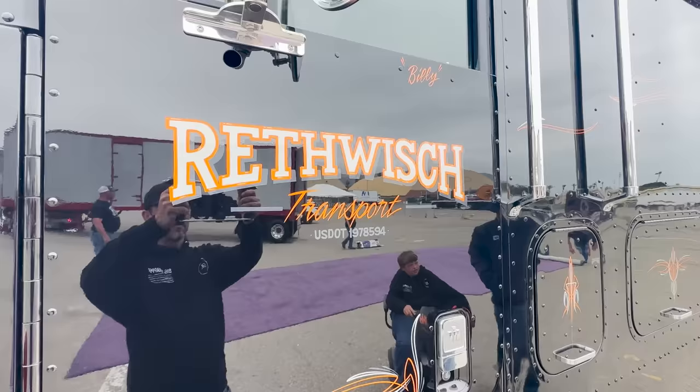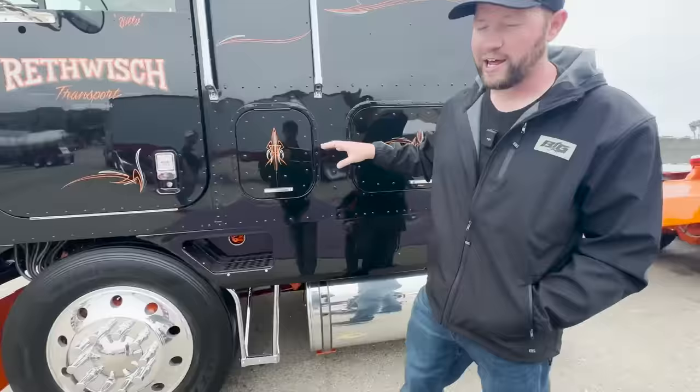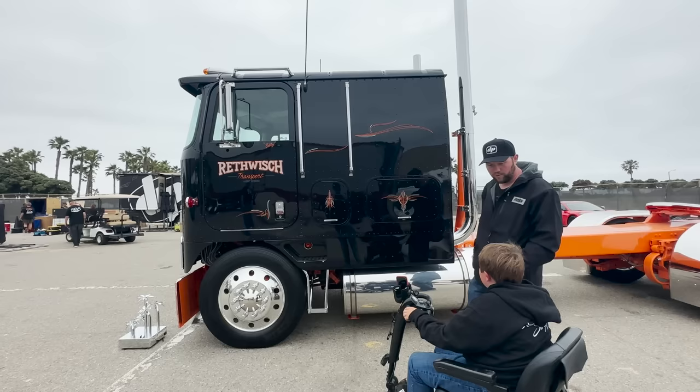And then even on the doors, not just the pinstriping itself, but the actual Rethwisch Transportation. Which is really cool because this is like an older truck and that's what they did back in the day, right?